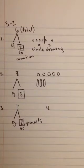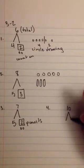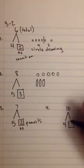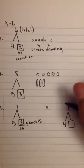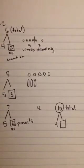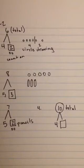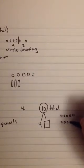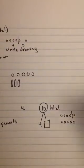Roberto walks 4 blocks to the store. Then he walks to school. He walks 10 blocks in all. How many blocks does Roberto walk from the store to the school? So this is that same, he does something, then he does more, and the total is 10 blocks. So again, Roberto walks 4 blocks to the store, then he walks to school. In all, he walks 10 blocks, that's our total. How many blocks does Roberto walk from the store to the school? So I see he walks 6 blocks.